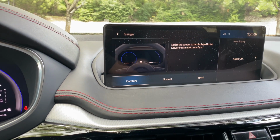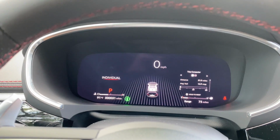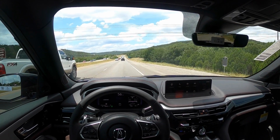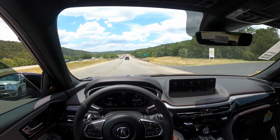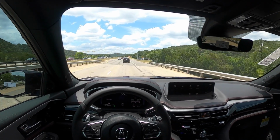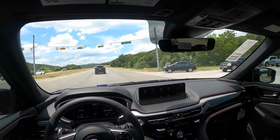And the gauge, you can change different modes. So comfort, normal, sport. And in sport mode, everything turns red. What I'm impressed by when driving this is how quiet it is. If I roll down the windows, there's a lot of wind noise coming in, but the insulation and the thickness of the materials and the quality of the materials just dampen all the outside noise. So it's very quiet in here.